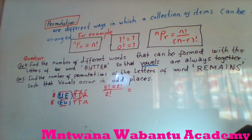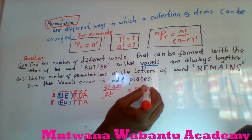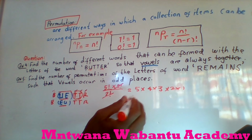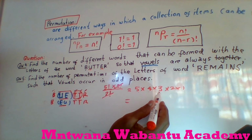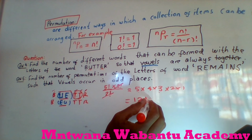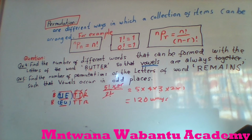So the two factorials cancel out. 5 factorial means 5 times 4 times 3 times 2 times 1. 5 times 4 is 20, times 3 is 60, times 2 is 120. So there are 120 ways that BUTTER can be arranged with the vowels together. That's how you do it.